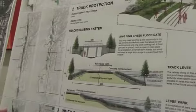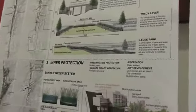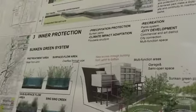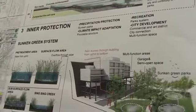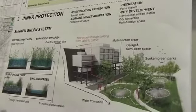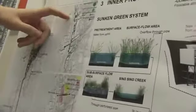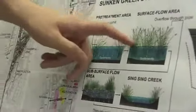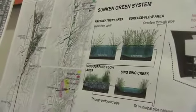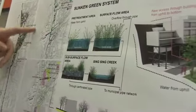The third part is about inner protection. I create a linear sunken space to absorb the water from the city, because this site is down the hill, and when the rainfall comes, the water from the city will rush into this side, and this side will be flooded from the inside. So I just create this space where water can go through the wetland process to slow the water flow and also somehow purify the water, which will finally go into Sing Sing Creek and into the river.